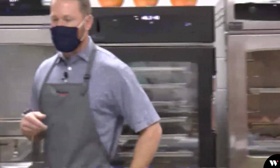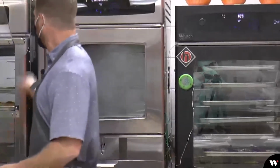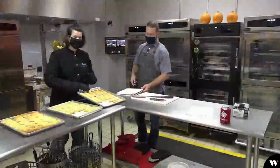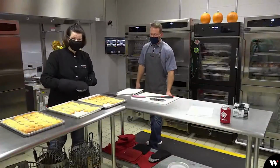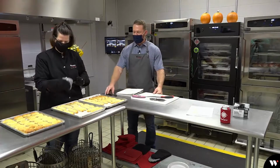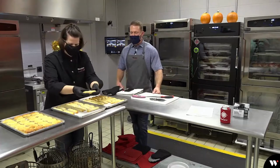Sam's got some biscuit sticks coming out now. I do. So we've got fresh. We can get this on screen. We've got the freshly baked on the left here. So we've got both of the sticks freshly baked and then an hour after holding. So I'm just going to open this one. So this has been holding for an hour.